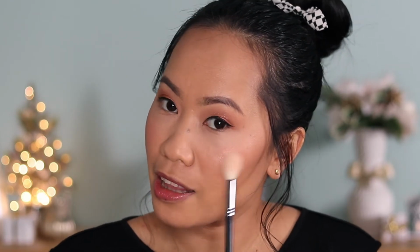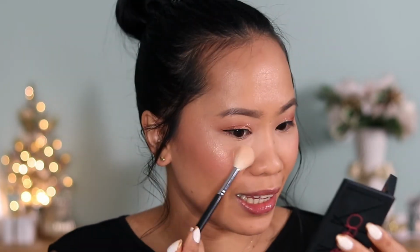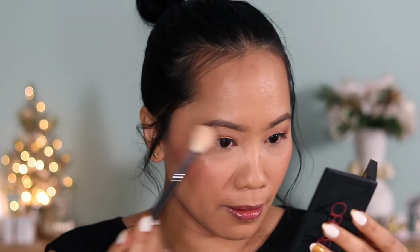Oh my god, that is crazy. I remember this one when I reviewed this palette. I remember the highlighter on this one. I was in love. I kept using this one for like a month, and I didn't use any other highlighter. Look at how gorgeous that is on the skin. It's just bang on highlighter, right? And a little hair, and just like that.